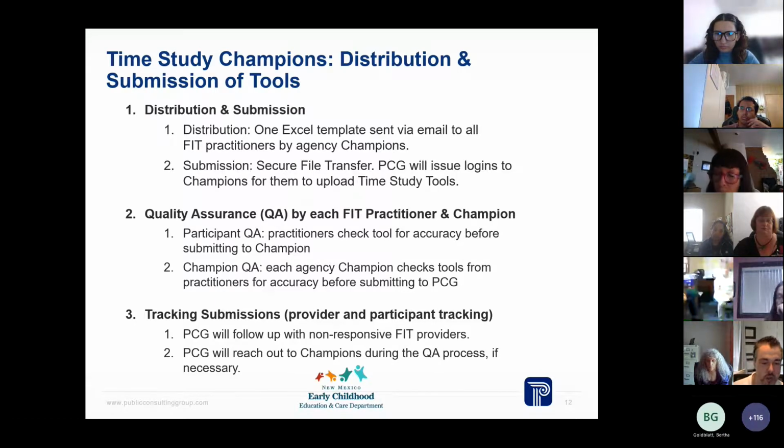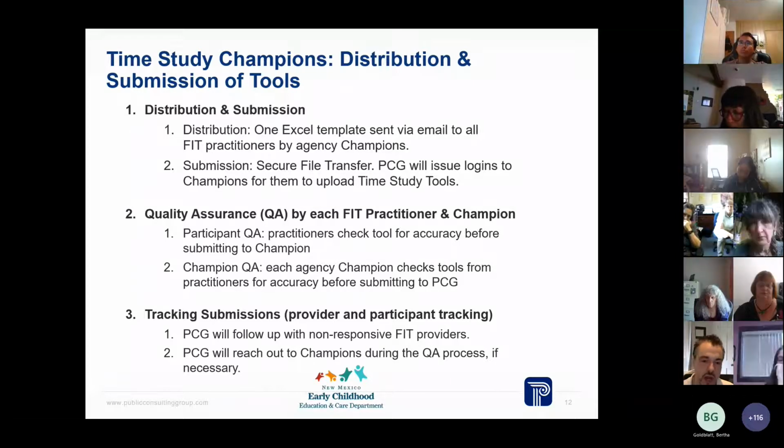And then lastly there, we're talking about tracking submissions. And so we, PCG, will follow up with any provider agencies that we don't hear back from. And then also, as necessary, as we're going through our QA process and verifying data, we'll reach out to champions to help coordinate with you all if we have questions about specific time study tools or clarifying certain entries. Again, our goal is just to make sure that we capture accurate information that is usable, that really accurately captures all of the hard work that y'all are doing each and every day.